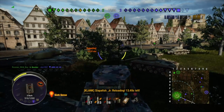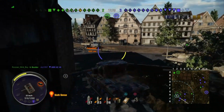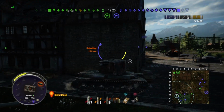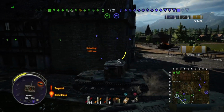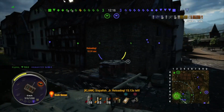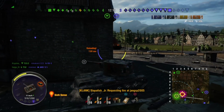Its penetration on its standard rounds is 175. Premium is 250, but high explosive is 86 millimeters of pen. It reloads in 23 seconds. Its aim time is 2.86. Accuracy is 0.56. If you fire an AP and heat only, your DPM is 1,827. Also, this thing has 1,200 hit points.